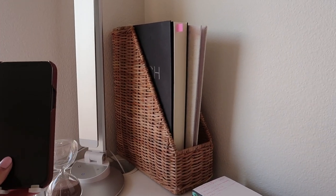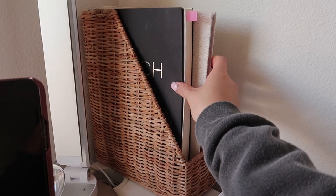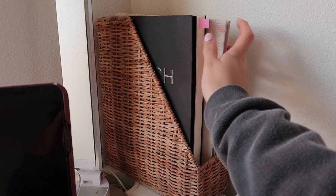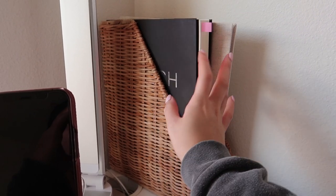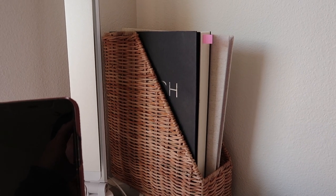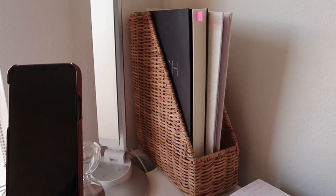And over here in this corner, I got this rattan book organizer, and I keep my planners and my notebooks that I use for content creation, all my ideas, all filed away in this book organizer.